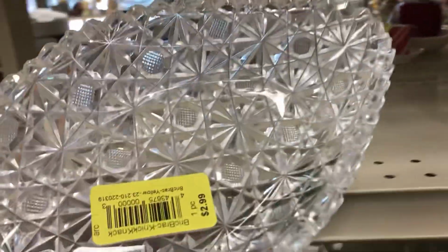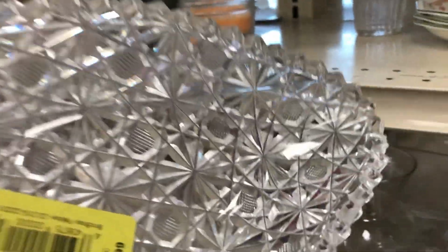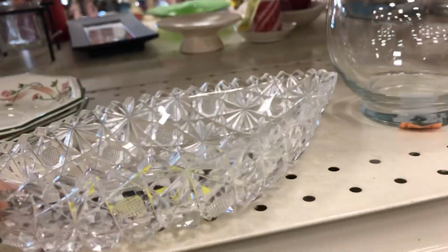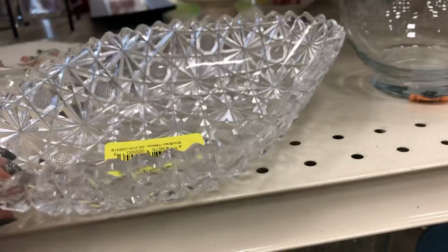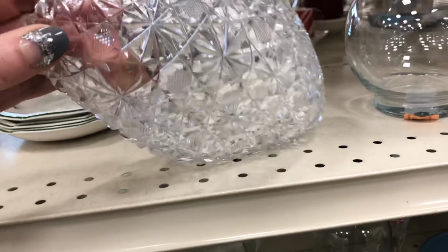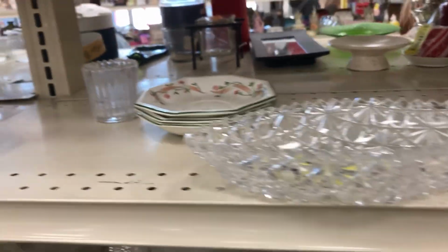There's a piece. $2.99. I have a plate that matches this. Isn't this the American Brilliant, or real close to that time period? $2.99. Yeah, this is a nice one. Because it's kind of sharp, the edges are kind of sharp. Let me think about that.